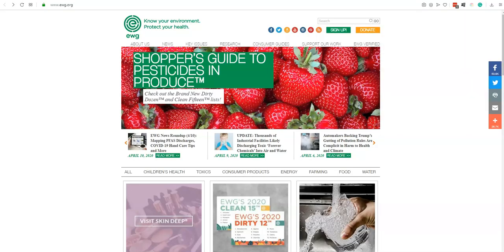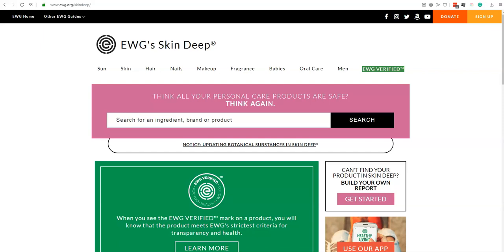Environmental Working Group, or EWG for short, has a great tool that will help you determine whether ingredients are safe to use. Whether you're looking up skincare ingredients or food additives and preservatives on food labels, go to www.ewg.org. Then, click on the Skin Deep box to verify if your cosmetics and skincare products are safe or toxic.